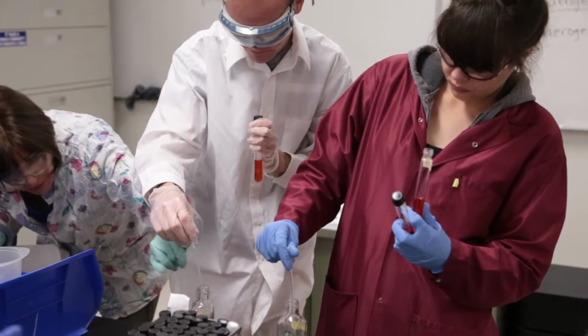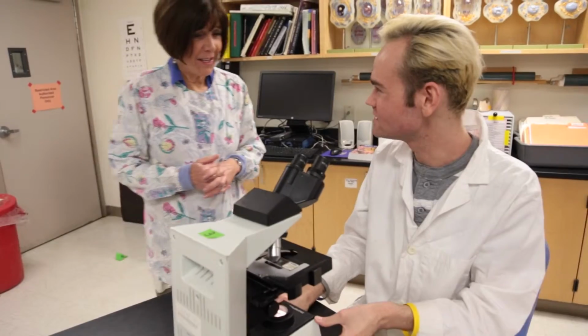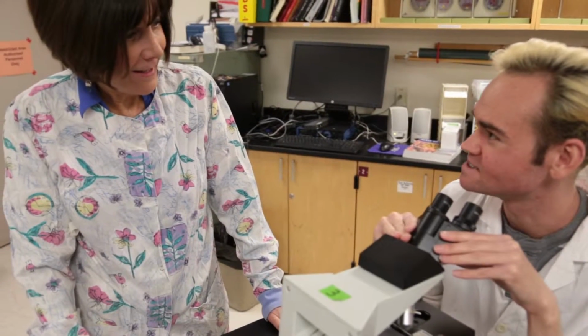If you have trouble finding a certain bacteria, because some of them are really small, or the microscope's not working properly, she'll come around and she'll identify the bacteria for you and help gear you towards where you need to go so that you can identify it yourself.